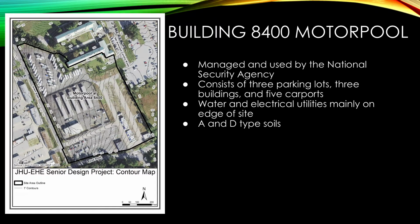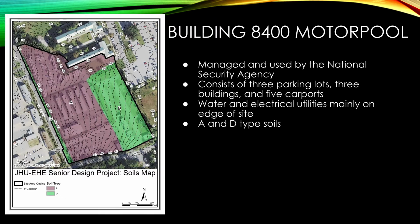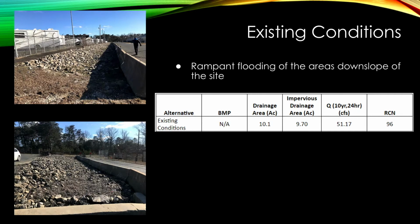The site has 30 feet of topographic relief and 2 natural drainage areas, with the highest elevation of 170 feet in the southeastern corner of the property and the lowest elevation of 140 feet in the northwestern corner of the site. The site is comprised of Type A and Type D soils. The current state of the site is that there is no treatment of stormwater.